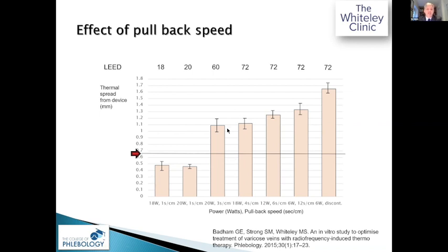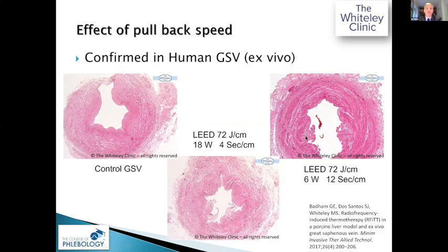However, if you use the same device, but you just decrease the power slowly, you get the same LED, but you take longer to pull it back. You get much better transmural energy transfer all the way. Even when you get to 72 LED, you can keep the same LED, but by reducing power and taking it longer, you can get different biological effects. And this is a really important thing to remember.